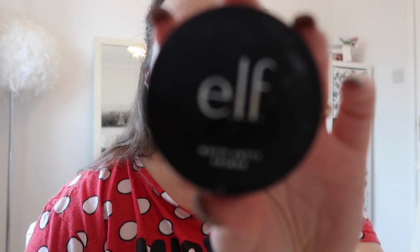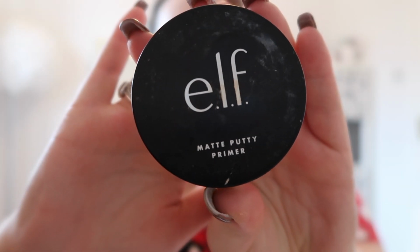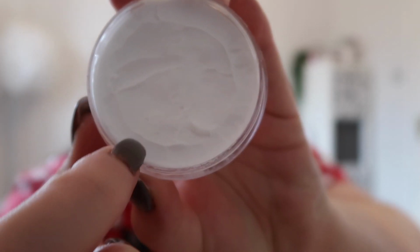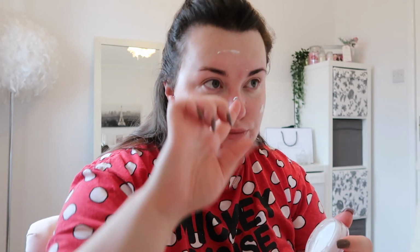And then the next thing I am going to put on my face is this e.l.f. primer. Please excuse the packaging of it, it is very battered, but it's called the Matte Putty Primer, and it basically looks like this. It looks a little bit like moisturizer, but it's actually quite hard, if that makes sense. So I basically put this around my face like you would a normal primer. Not too much, but not too little.